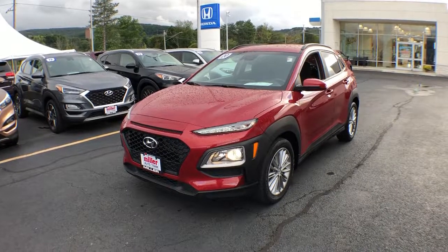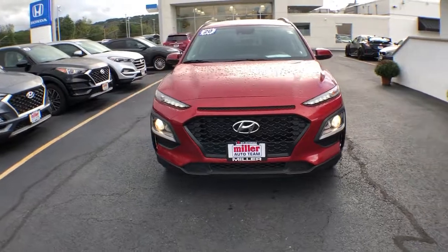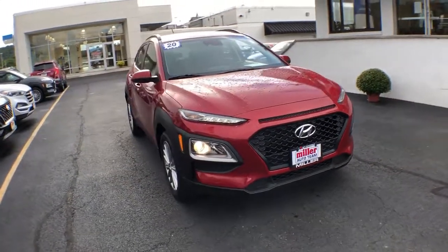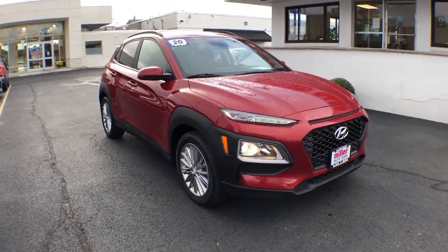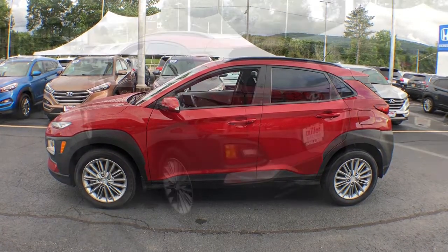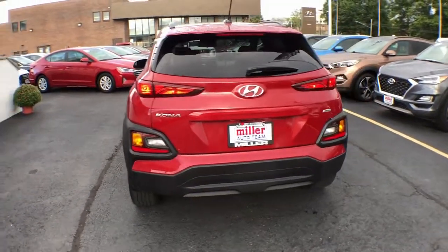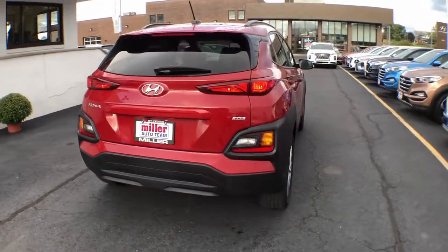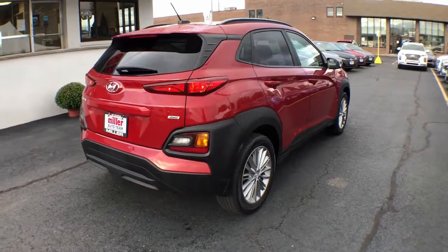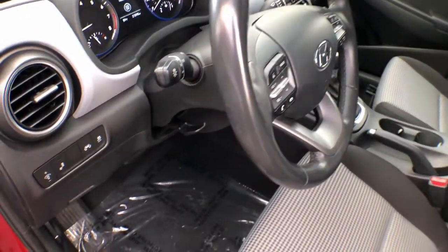Picture yourself in the 2020 Hyundai Kona. With less than 25,000 miles on the odometer, this vehicle provides excellent value. Infuse every drive with a fresh sense of fun in this spirited and tech-savvy Kona. You'll love its easy-to-use infotainment system, comfortable cabin, and versatile crossover capabilities, as well as the confidence that comes standard thanks to its suite of advanced safety features.